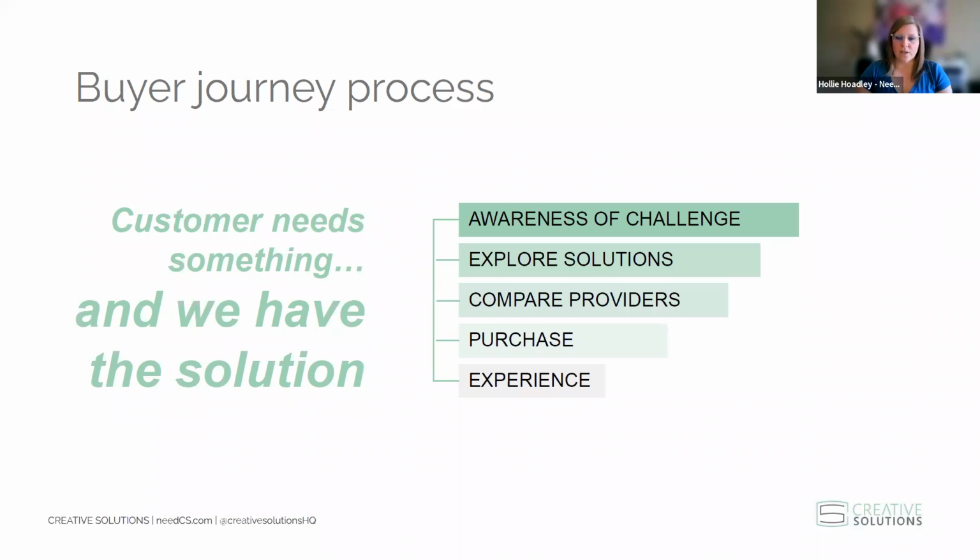And when they finally feel like they found something that they think might actually help, now they start comparing providers. So they're looking at the pros and cons of all the different providers or solutions that they have found. Then they decide to purchase. That purchasing decision doesn't mean it's with you. It could be with a totally different left field. Why do they buy that instead of my product or service? I don't get it, but it's their journey.